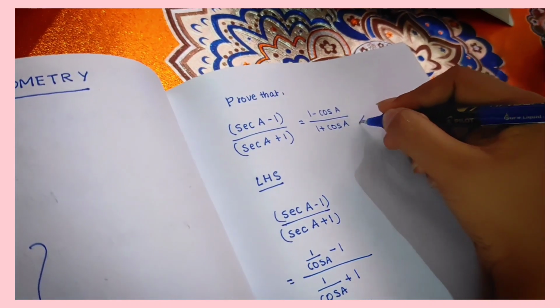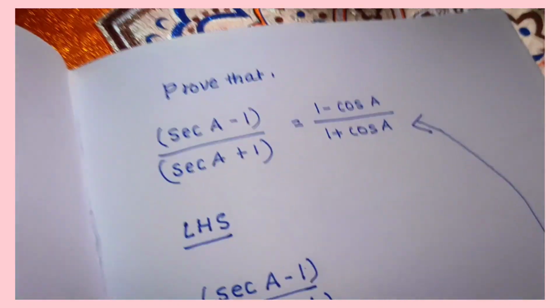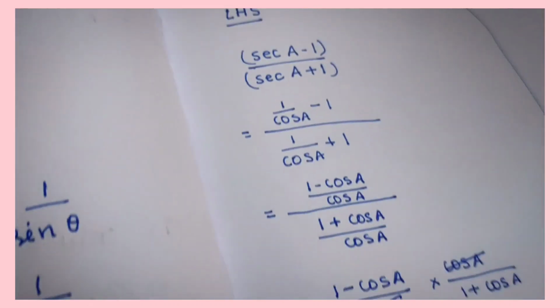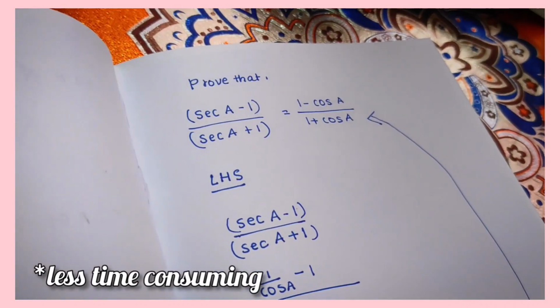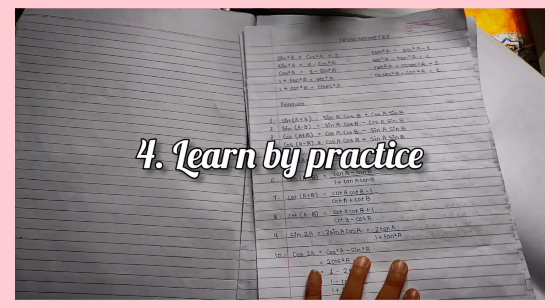My way is also correct. But he will just tell me that you can do it in all the ways, but always try to do it in the less consuming one, which helps a lot for your exams. So yeah. Now coming to number 4.